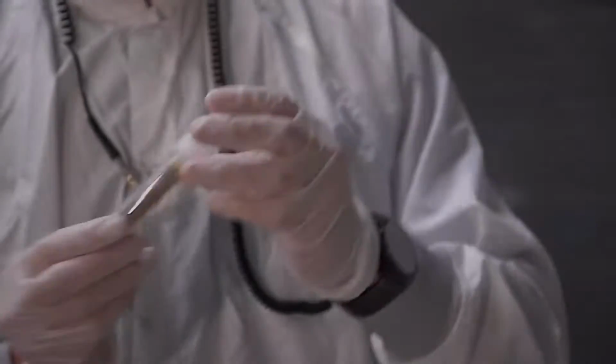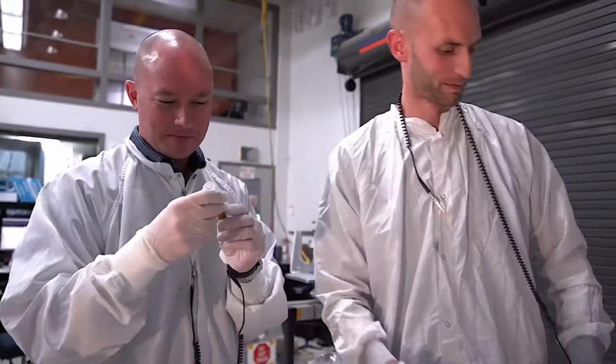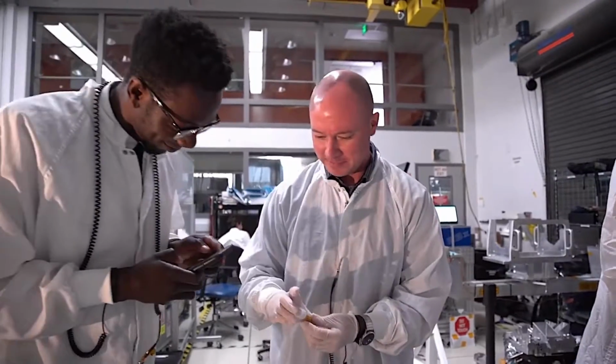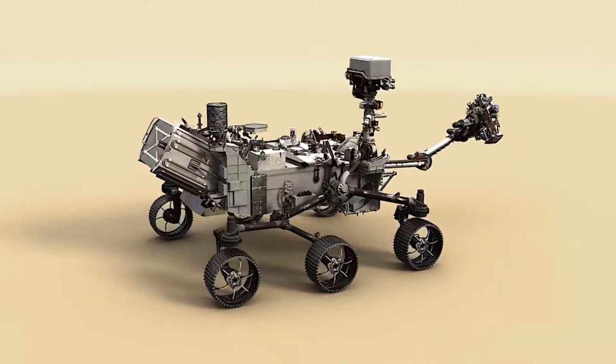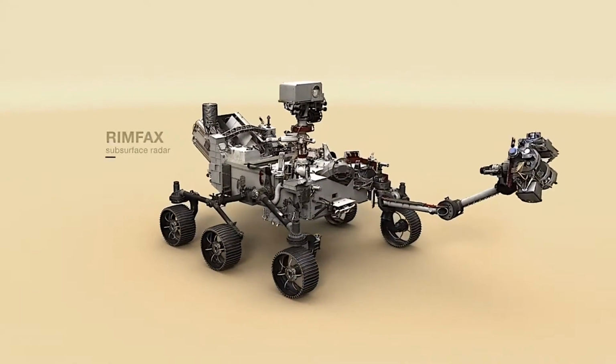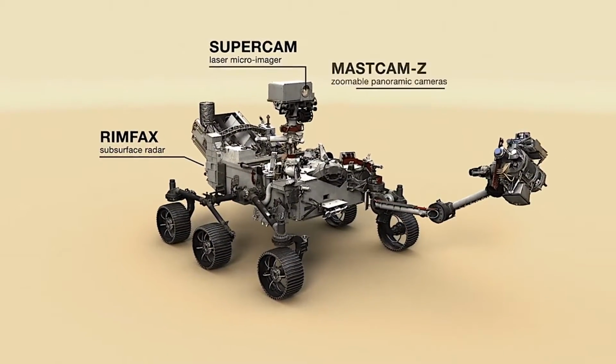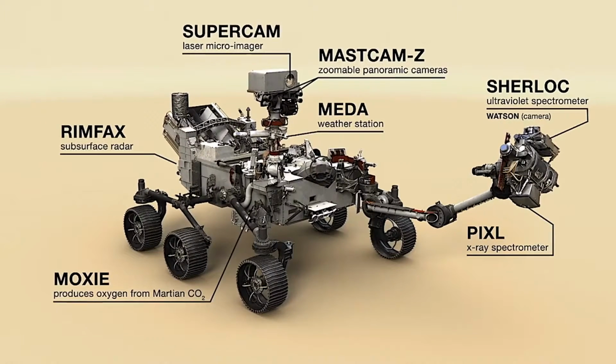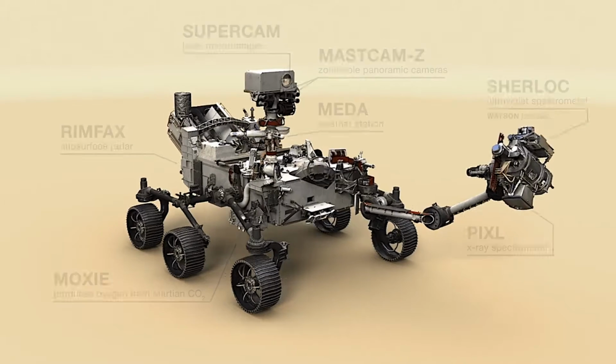The major goal of the Perseverance mission is to investigate astrobiology on Mars, and in particular, to address the question of whether life ever existed on Mars. The Perseverance rover starts with a design that's very similar to Curiosity, but we've added to it a whole new set of science instruments. And these science instruments were purposefully selected to help us in the search for biosignatures.